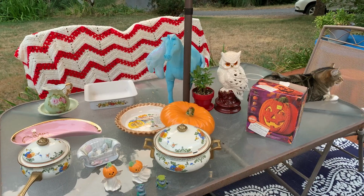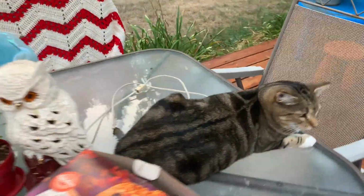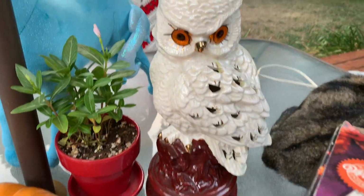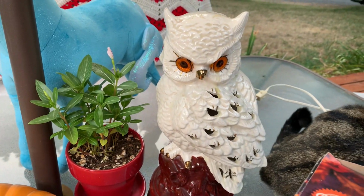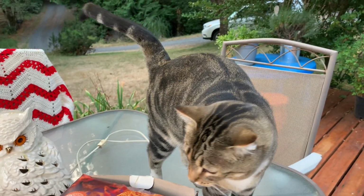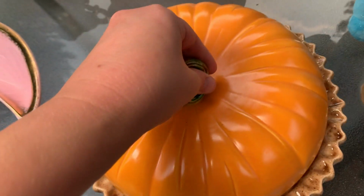Let me show you what we got. Okay, here it all is. Here's everything we got. Besides the cat. Hello, Mama Cat. But she said hi. We got this great owl lamp, and there's some goo from its eye or something, but I think once I clean that up, it'll be great. I'm definitely making a nice pumpkin cake, stand-up jack-o'-lantern. We got the pumpkin pie with the pumpkin pie lid.